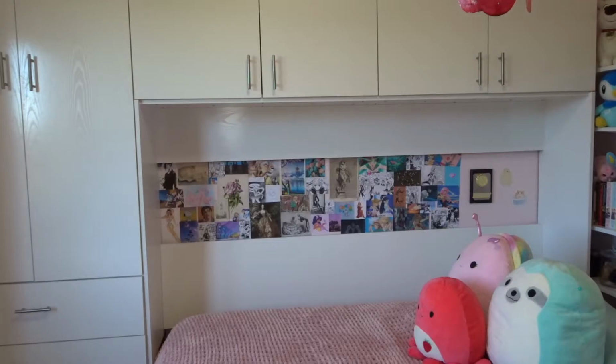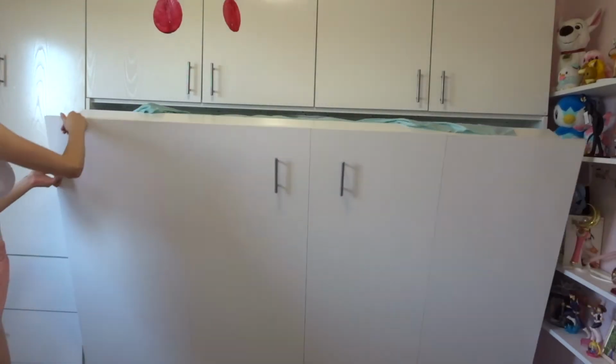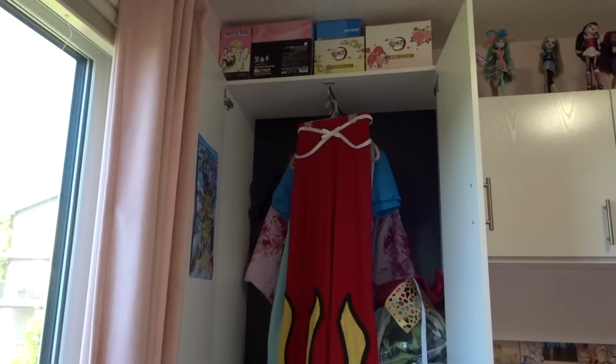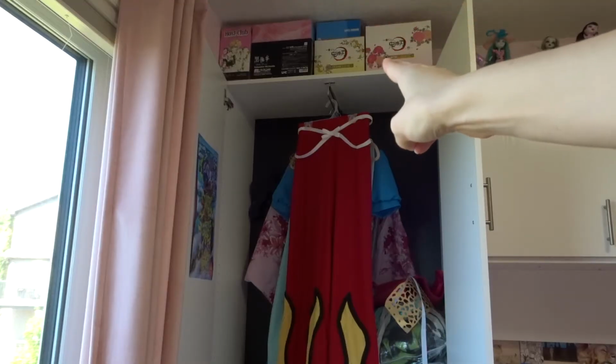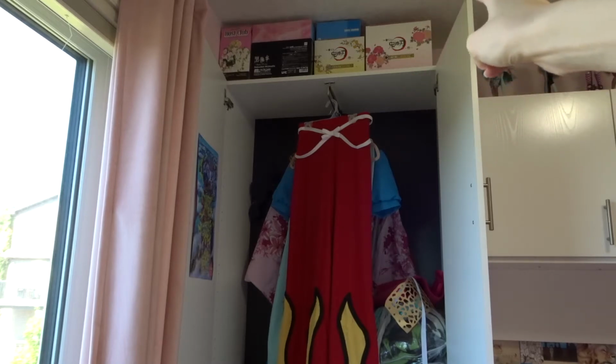The bed itself is actually a pretty cool setup. It is a Murphy bed, so I've got all these storage situations here, and then you can fold up the mattress part into the wall so you can have some extra floor space. On the left side here, I have some of my figure boxes up on top. This is by no means all of them, it's just the ones that I could fit there.